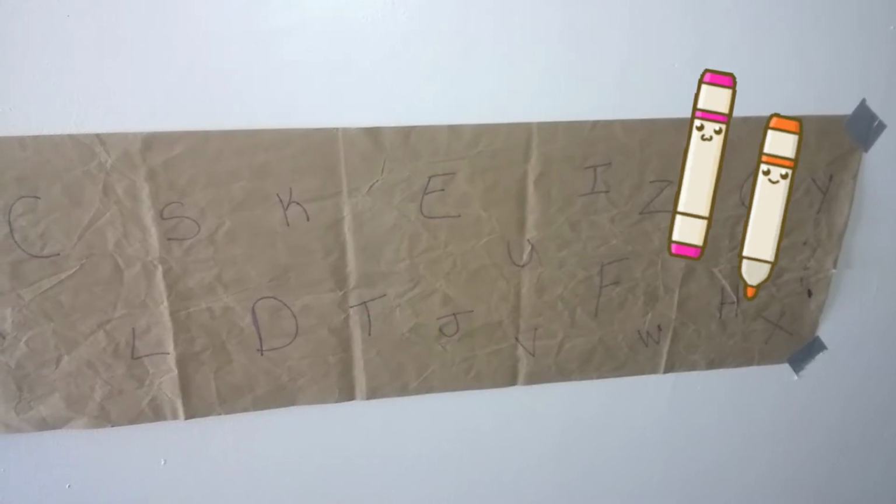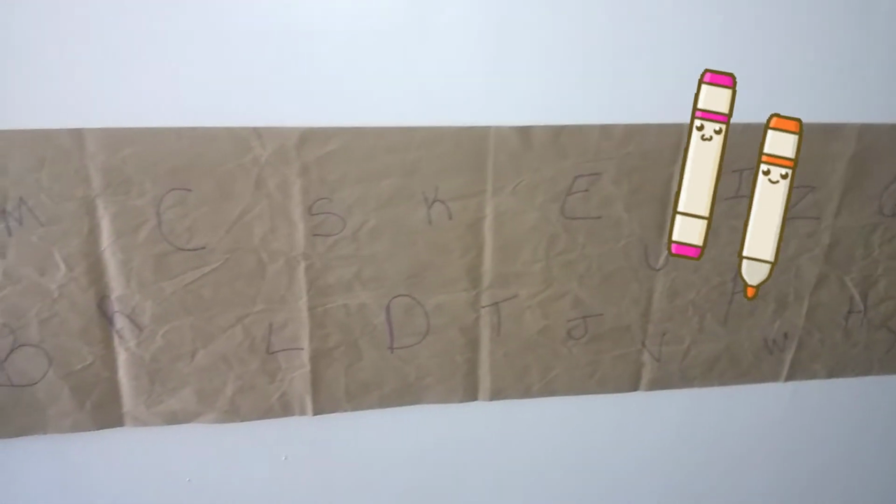So for this activity, I've written letters on a long sheet of paper and taped it to the wall, and I'm going to tell my child a letter, and they will have to mark the letter with a marker.